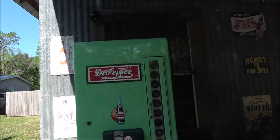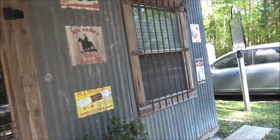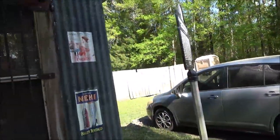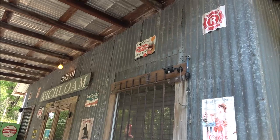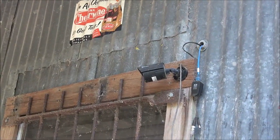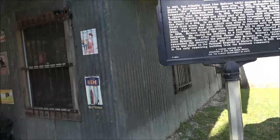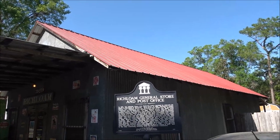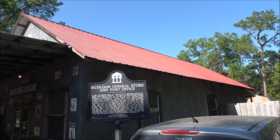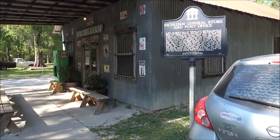Some of you guys aren't interested in this, but I am really interested. These doors and windows are original to the building. This whole building's original. I'm sure it's probably had a roof put on it, but the siding and everything is original. Maybe not the roof. Those tin roofs, if you kept them painted, they'd last forever. So it could be the original roof. I didn't ask about that. But the doors and windows are original, built in 1928.